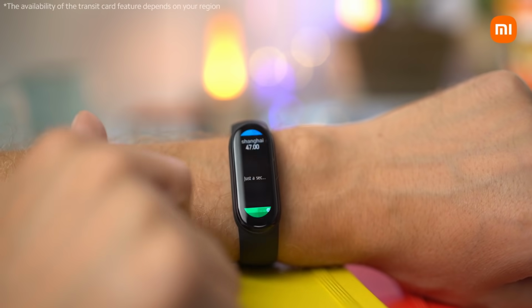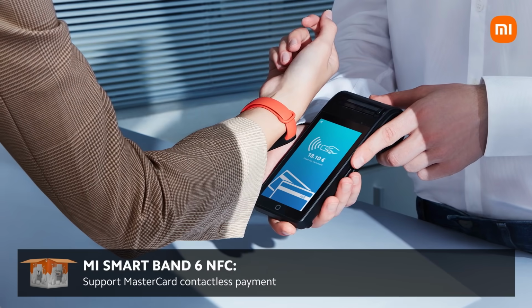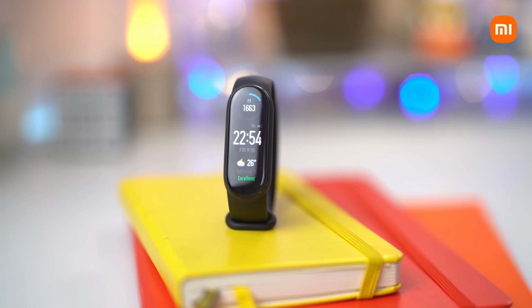But this guy also has NFC, and this gives it support for MasterCard contactless payments. It also has Amazon Alexa built right into the watch as well, so there's definitely some new and fresh features on this one. And I know a lot of you have been waiting for a global version of the Xiaomi Smart Band 6 with NFC, and well, it's here.